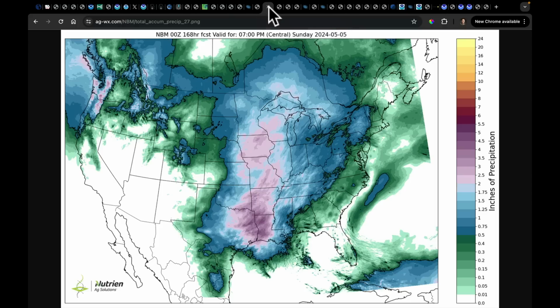Let's go take a look at another model. This is the national blend of models. That hard contour is at 1/2 inch. Okay, I just kind of put a hard contour at 1/2 inch. Again, I'm looking for that western edge. We're looking for the wettest conditions. Again, this is a 0Z run, so that's why it's so wet down here. It's including some of this morning's rainfall.